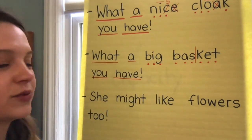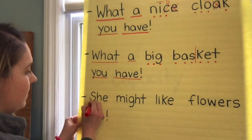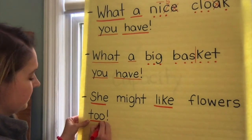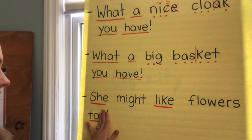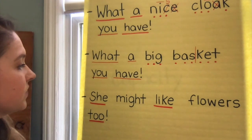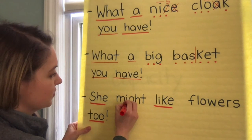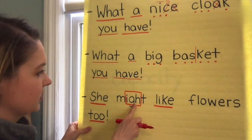Let's take a look at the wolf's last line together. I'm going to go ahead and underline those popcorn words for you. This word here is not quite a popcorn word, but if I took an O off of it, it would be, and it's the same word with 2 O's. Let's look at decoding this word together. This word has one of those crazy vowel teams in the middle. I'm going to draw a box around it.